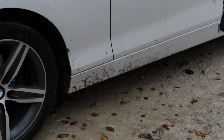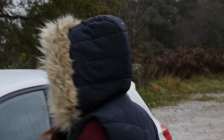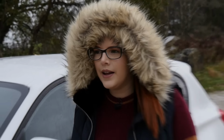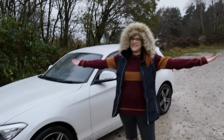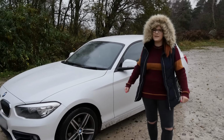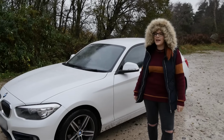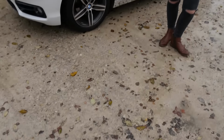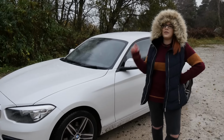Literally, look at all this mud. That was not there yesterday. Don't know what to say on the outside. There's nothing much to say except I'm getting very, very wet and cold, and I'd rather be inside the car. I might just drive home. And that, ladies and gentlemen, is my car tour. I hope that it was everything that you wanted. I hope it was as informative as it possibly could have been. If you have any questions, don't forget to leave them down below in the comments, where hopefully it's a lot drier than it is here.